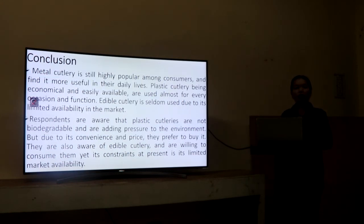Okay? And as a conclusion, again, metal cutlery is still highly popular among consumers, who find it more useful in their daily lives. Plastic cutlery, being economical, easily available and convenient, is used for almost every occasion and function. Edible cutlery is seldom used due to its limited availability in the market, though a lot are still very willing to use it. Another conclusion is that respondents are aware that plastic cutleries are not biodegradable and add pressure to the environment, but due to its convenience and price, they prefer to buy it.